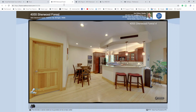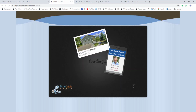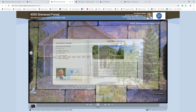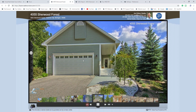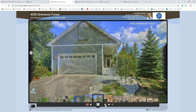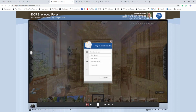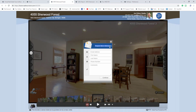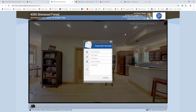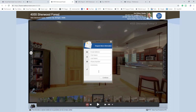Next up, I wanted to talk about some changes to the lead capture. For those of you that are using lead capture in any way, shape, or form in your virtual tours, and I encourage you to do so because it works great. It works very, very well, and it's just one of those added bonuses. Lead capture is a little form that pops up. We've renamed this to request more information, and it does go right to the listing agent. They get a notification that someone's filled this out.